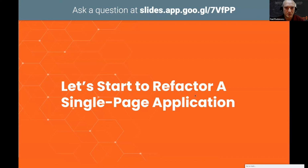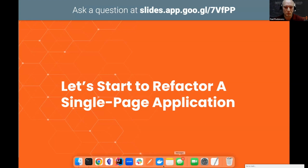But yes, for now, let's start to refactor a single page application. I'll show you what I built. It's a very simple application to migrate, but let me just show you where to pull the code, and then also I'll show you how to create your first route, and then just to give you some more context so that you can go about this on your own.